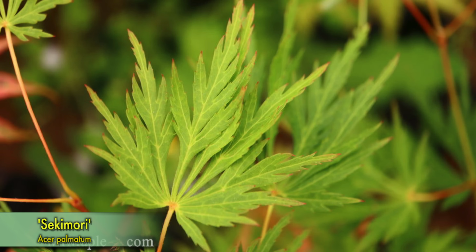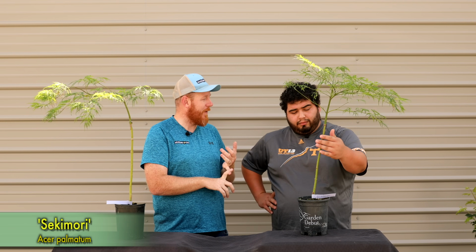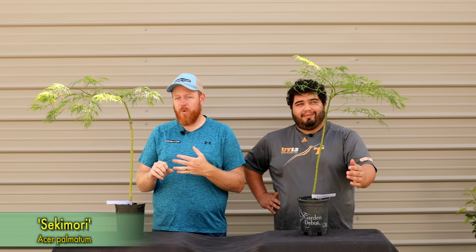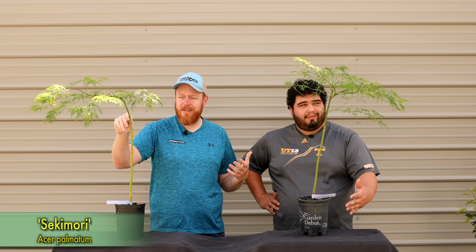Sekimori, it's a classic. It's one of the first green lace leaves we started carrying here at Mr. Maple. We actually started having this before we had Verdis and Waterfall, and it's one we fell in love with. We always try to make it available. One you don't see that often in the nursery trade, but when you see a specimen, like there's a gorgeous specimen at Ceras Gardens, you fall in love with this tree and you realize this tree has something special about it.